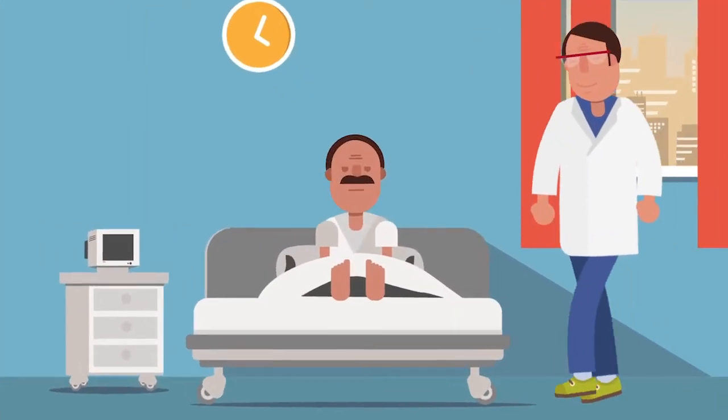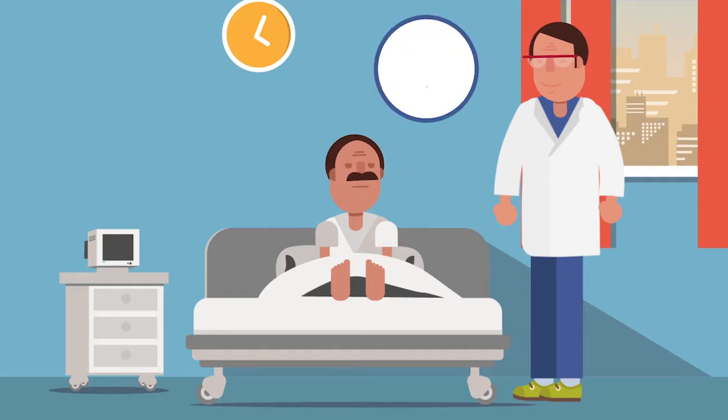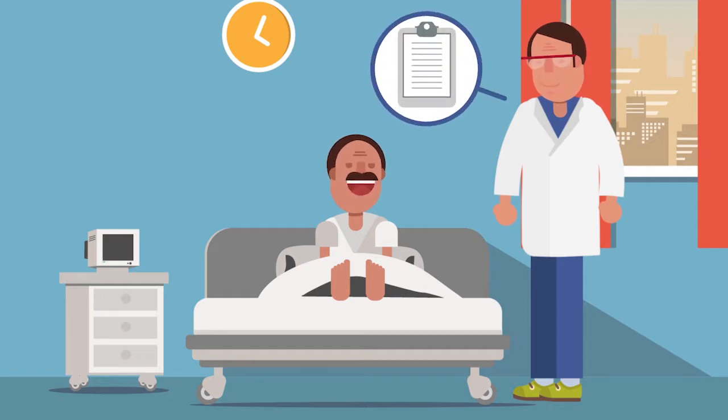After your colonoscopy, you will be taken to rest in a recovery room until the effects of the sedation wear off. You may feel some gas or cramping, but this will quickly pass. Before you are released, your doctor will share the results of the colonoscopy with you. If a biopsy was sent to the laboratory, it may take a few days or longer to receive the results.